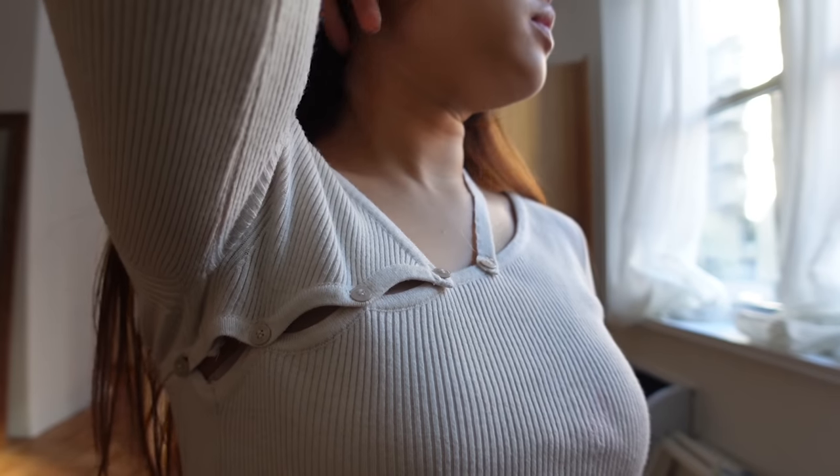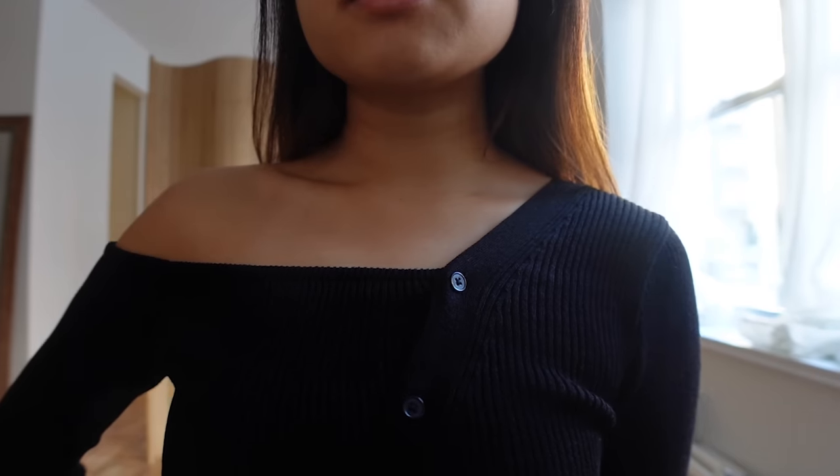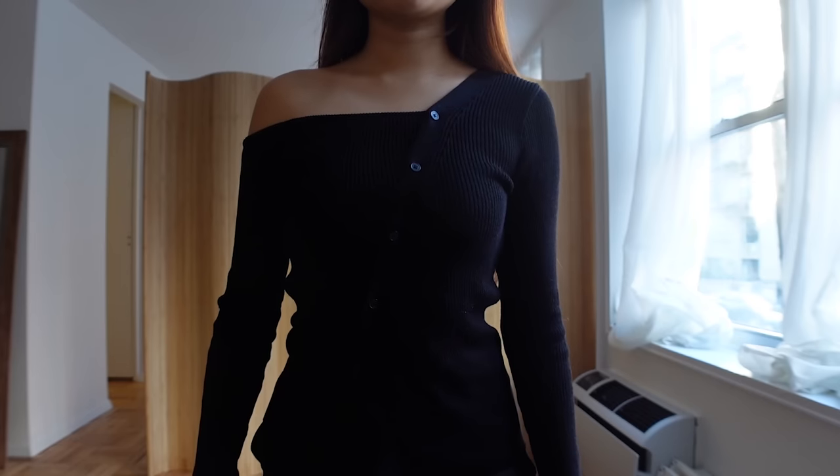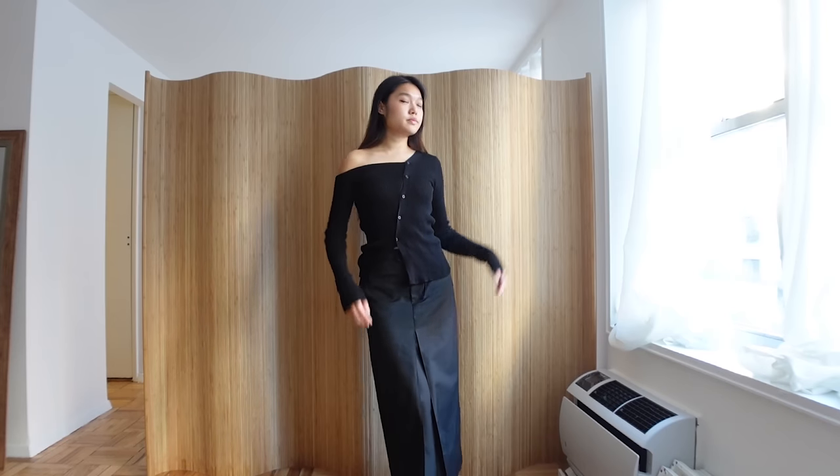I said it before and I'll say it again, I have such a soft spot for clothing pieces with unique cuts, and these two were just so stunning. This black one is probably my favorite piece from this entire haul.